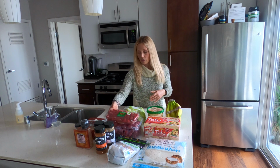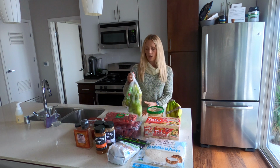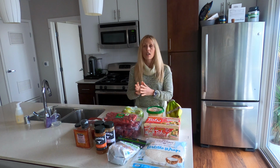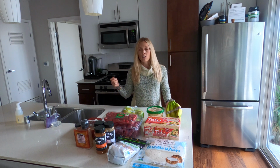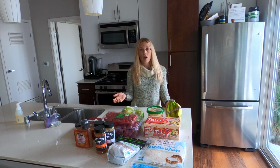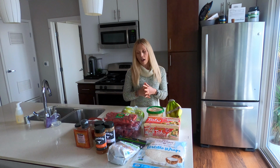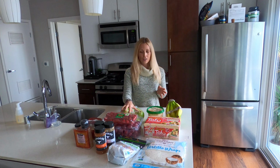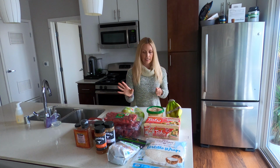Keep the other half in the fridge. We got some organic pears. I always like to have pears or apples on hand because that's the kind of thing that I'll just throw in my purse or take in the car with me if I'm going to be out running errands for a while. I want to make sure I have something if I start to get hungry, snackish, a little bit hangry. So I like to keep a lot of fruit on hand for that because it's easy to take with me.